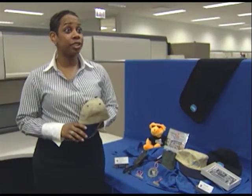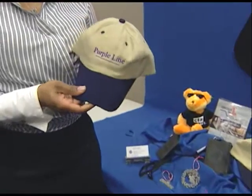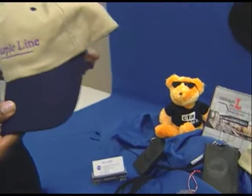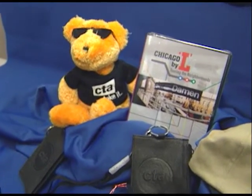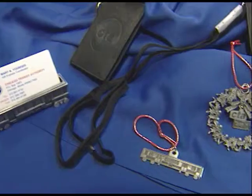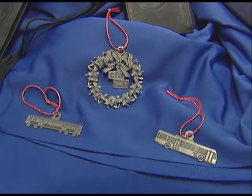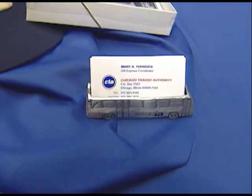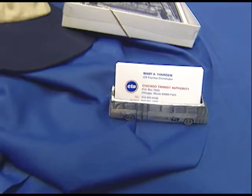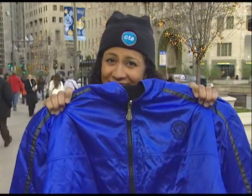I actually love all the items, to be honest with you. The baseball caps are great. They're made very well. It's like your standard baseball cap, six-paneled. Then we have a great teddy bear, which is a great gift for a kid or actually for an adult that's young at heart. We have our DVD, as I mentioned before. We have our pewter ornaments here that you see that wreath the train and the bus. We also have the pewter business card holders that come in the bus and train also, because of course the transit agency is not all buses or trains, it's both. And then we also have the note cards for the historian. There are jackets and scarves and knit caps.